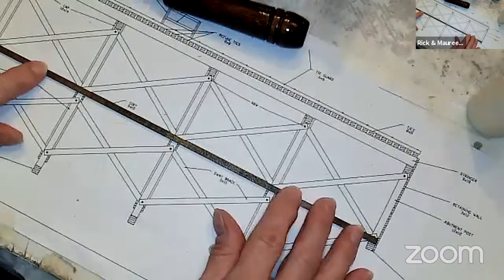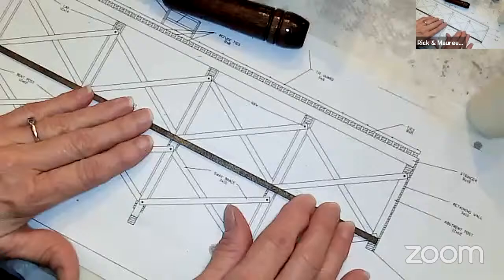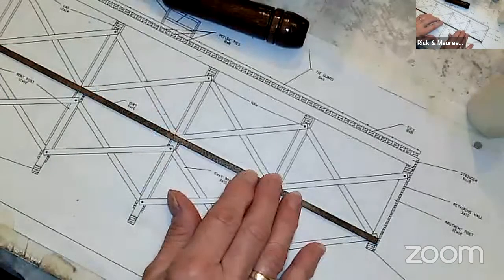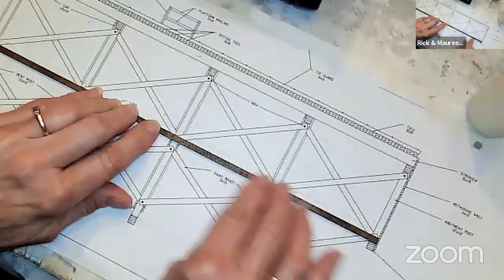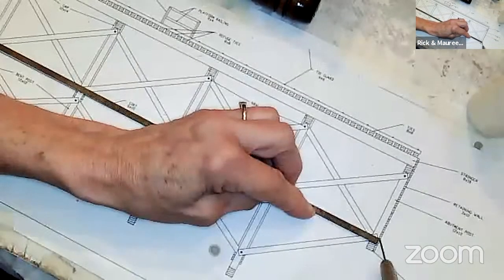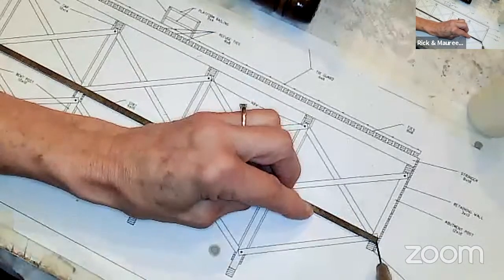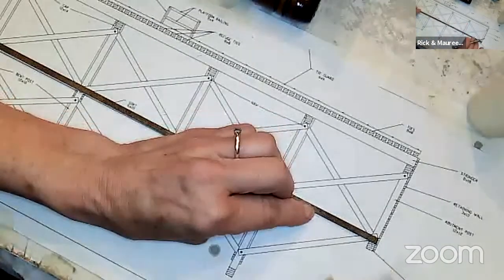Okay, so you need to get your 6x10. That's what your girts are. There should be 4 of them. Okay, you'll have some lumber left over. So what you want to do is put it on your side view drawing of the trestle, and you want to butt it up against that retaining wall there. So you want that end of your girt pushed right up against it. Okay, and then go to the other end.